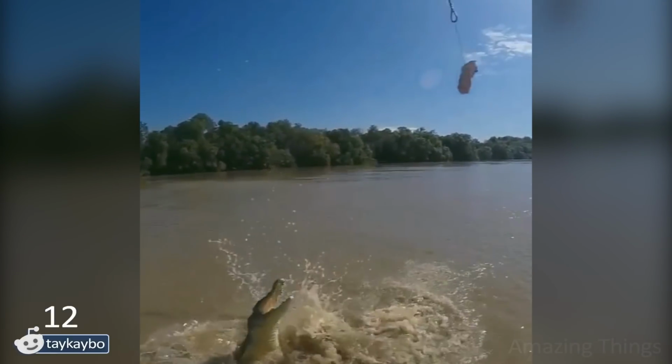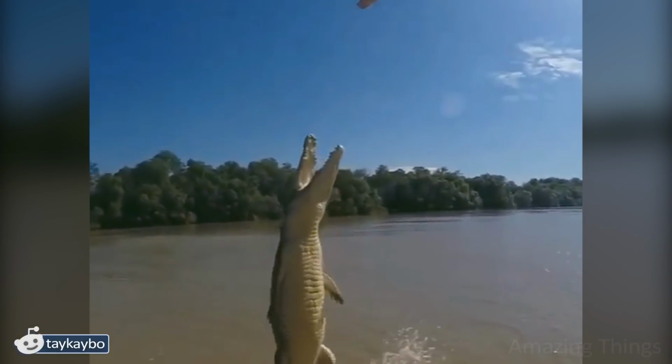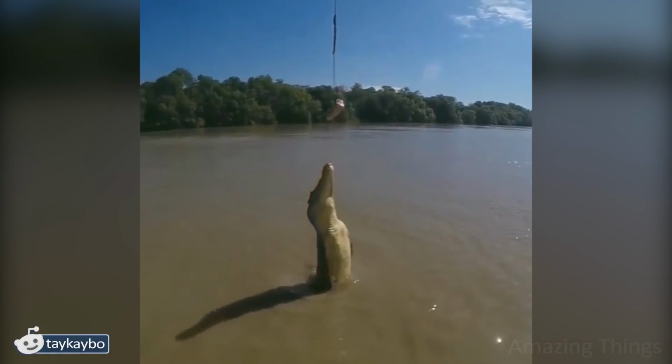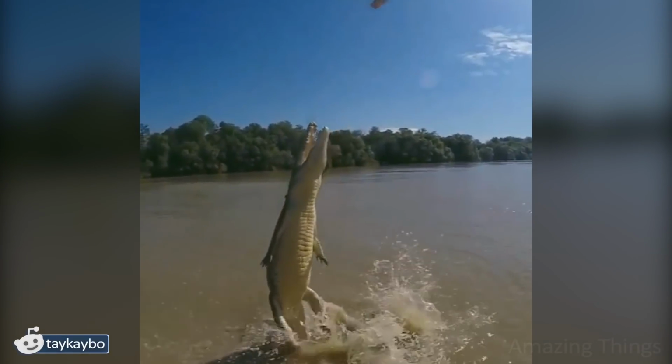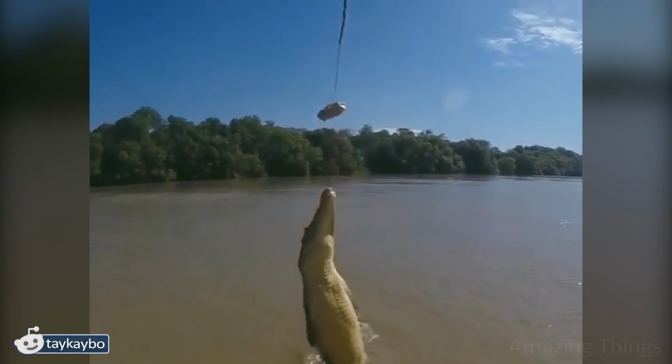If you want to have some food, do your best to catch it. How does this crocodile manage to go up so high? They say a crocodile's tail is extremely powerful and can propel the creature fully out of the water. That's the result of this unbelievable trick. Maybe they're gonna fly someday.